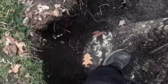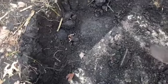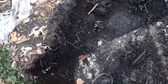Well, back at it, and I'm still digging. I found a handle. I found an earthworm. I found one handle. So the guy, actually, I looked at some YouTube videos, and this tank is nothing like any of the videos I looked at.